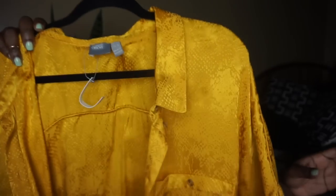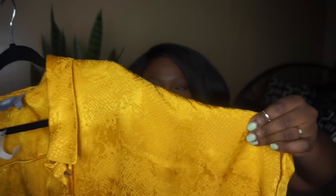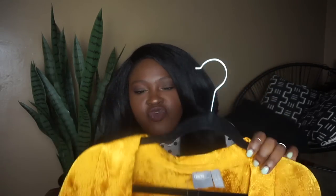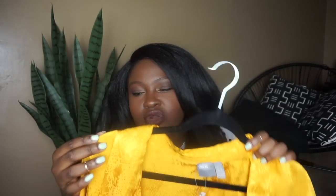The first item is this bright yellow jumpsuit. Something about it is giving me a late 70s, early 80s vibe. It's that kind of fabric that you can totally find at the thrift store. It's shiny-ish, kind of, but it also feels kind of like a satin. My only con with this fabric is that you're gonna have to be really careful with it because it's that kind of fabric that the little shiny bits start to tuft, if that makes any sense. If you've dealt with this fabric, you know what I'm saying.